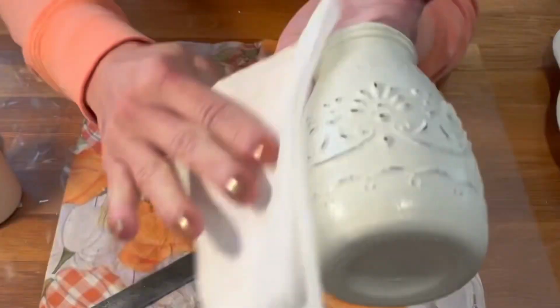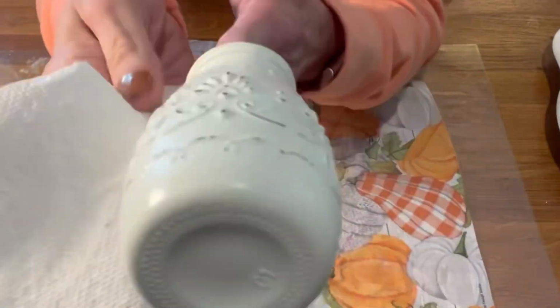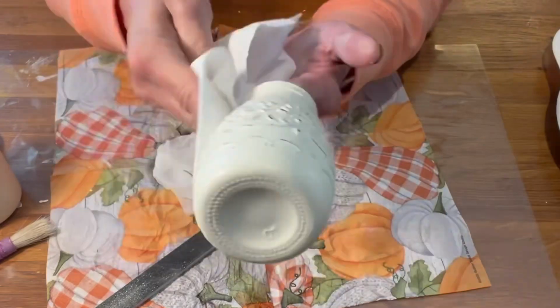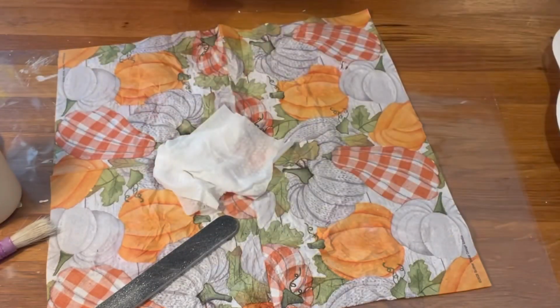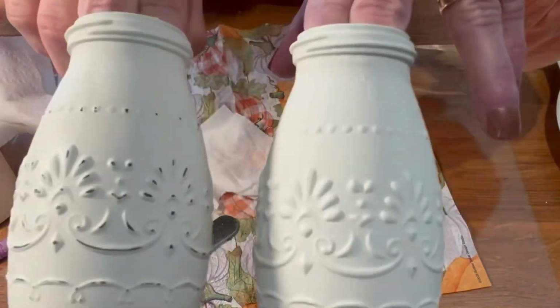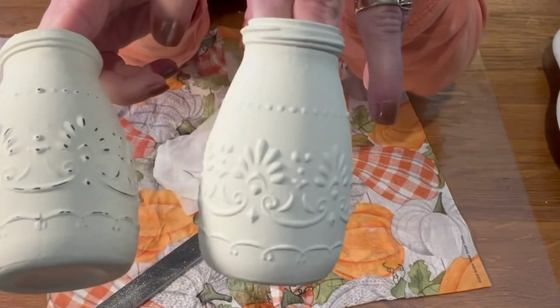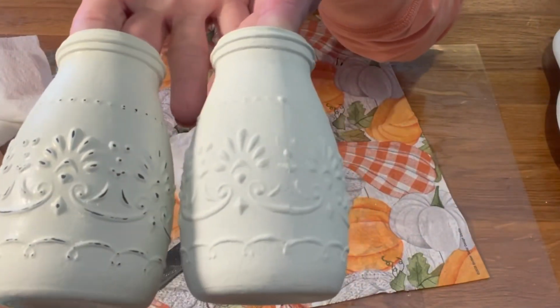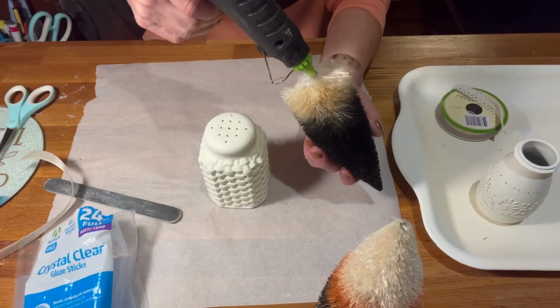I've got to tell you, I like them both. So I'm just lightly dabbing back a little of those raised areas. Not much. I wanted to leave some white wax on there. And there we go. On the right, I haven't done anything to, just the 3 coats. And on the left is distressed and white waxed. I like them both. Alrighty.